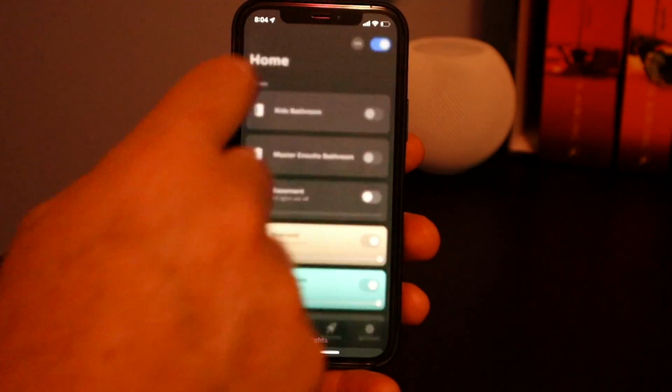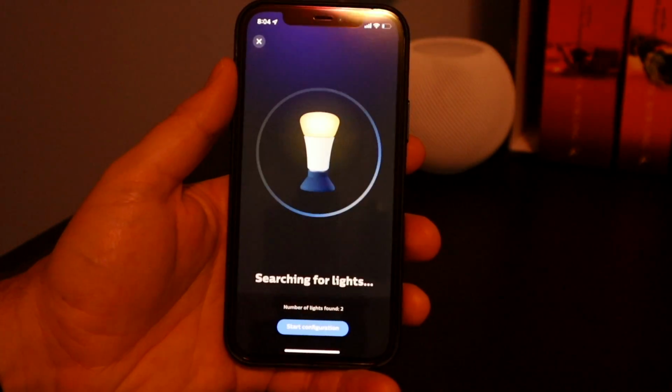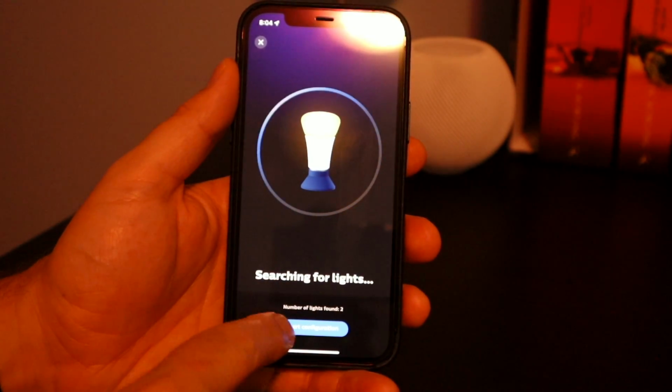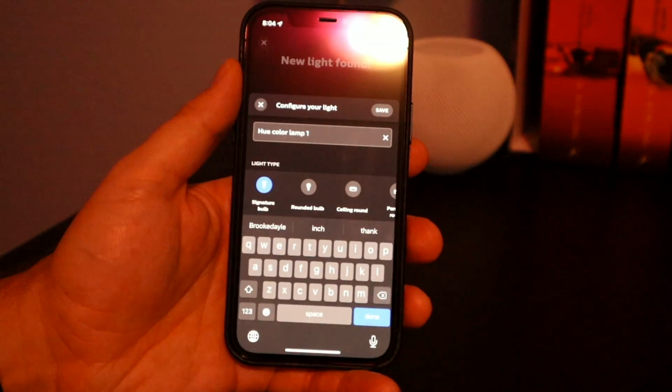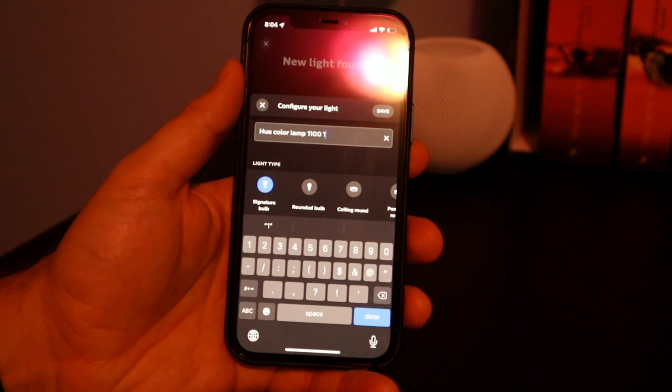The Hue app has been redesigned, so if you haven't added any new Hue lights recently, then you'll definitely notice a difference. Adding new lights is easier than ever. From the Hue app, simply click Add Light, then Search, and Hue is going to look for any new lights that have been installed. Of course, you do need to make sure here that your lights are powered on. You can then click Start Configuration, where you can name your lights and select the light type.